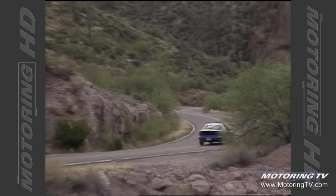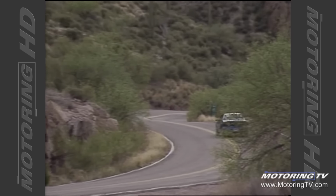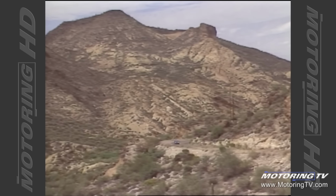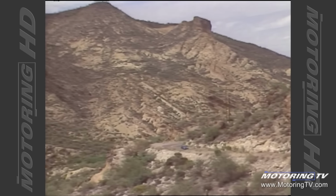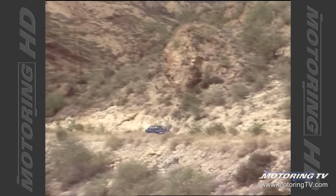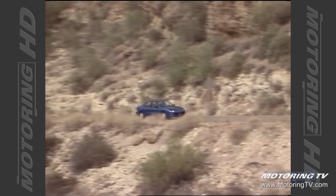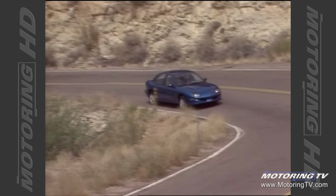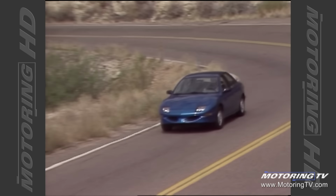The powertrain in our tester featured a 2.2-litre engine matched with a 3-speed automatic tranny. During my time with the Sunfire, the 120 horses and 130 pounds-feet of torque provided adequate performance. My main gripe with this setup is the fact that there is no 4-speed automatic unless you upgrade to the optional engine. This thinking is behind the times and needs to be addressed.